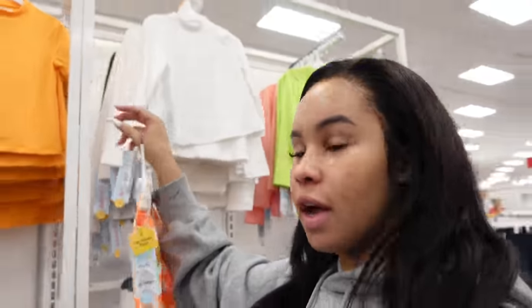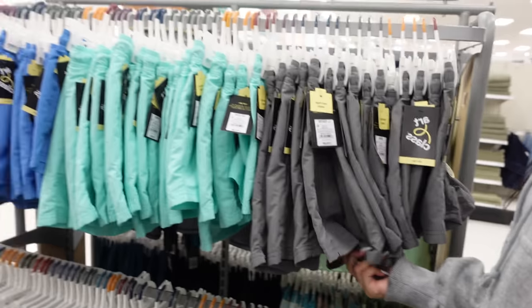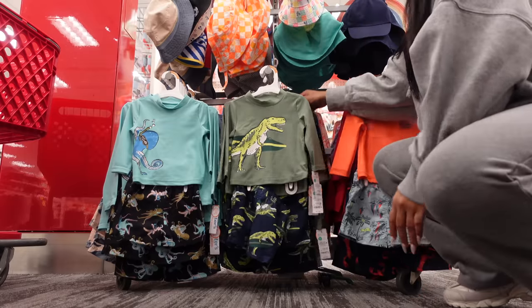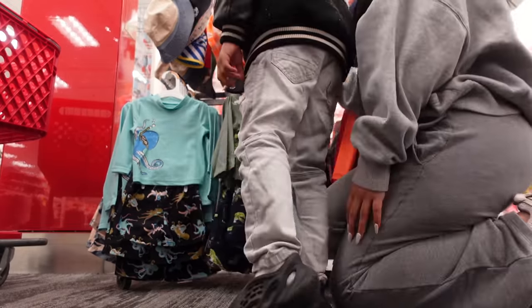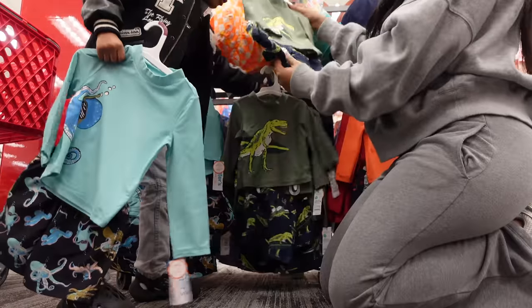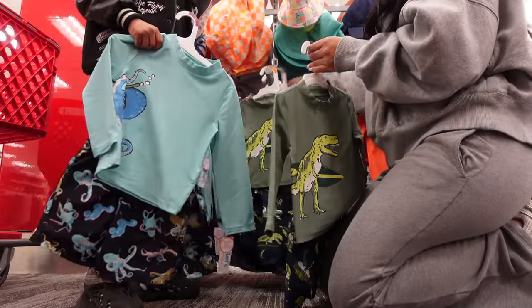Let me see. I don't know if those are gonna fit you or not. Look, they have all these water t-shirts. And then they have these terry cloth shorts. Hey, Mom! Oh, they have a whole bunch. Look. Perfect! It's right here. Do y'all wanna be dinosaurs? Just get these on. Judah bug. Carson, do not walk away. Should we just get these on?